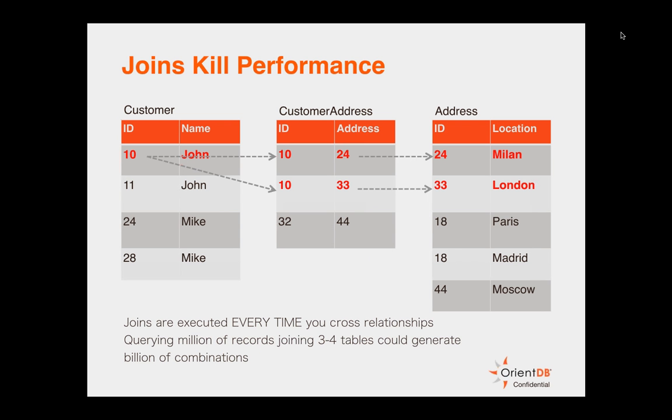Everybody who is familiar with relational databases knows that the best way to make a relational database fast and scalable is to try to limit joins. But today's data is extremely connected. Every type of application nowadays has a social component. If you're building a CRM, chances are there is a social component. If you're building an ERP, chances are there is a social component. Everything we do needs to have more and more connected data.